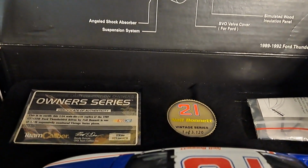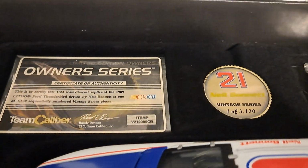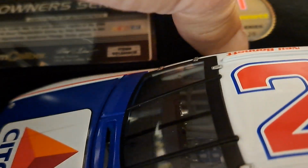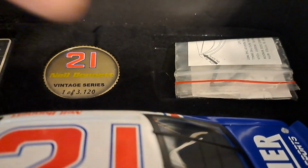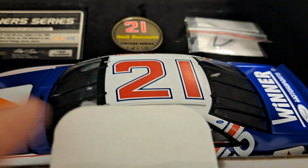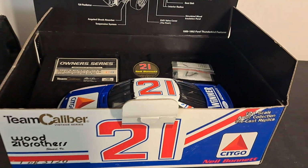This also was part of the owner series, noting that this was one of, I guess, 3,120. Comes with this metal. Oh my gosh, I've never even pulled it out of here. It's almost like a box office top. It's so hard I can't get it out. And this is an extra side window, in case for some reason when taking apart you should lose yours. And that is how the car sat inside of the box. Absolutely amazing and gorgeous packaging.